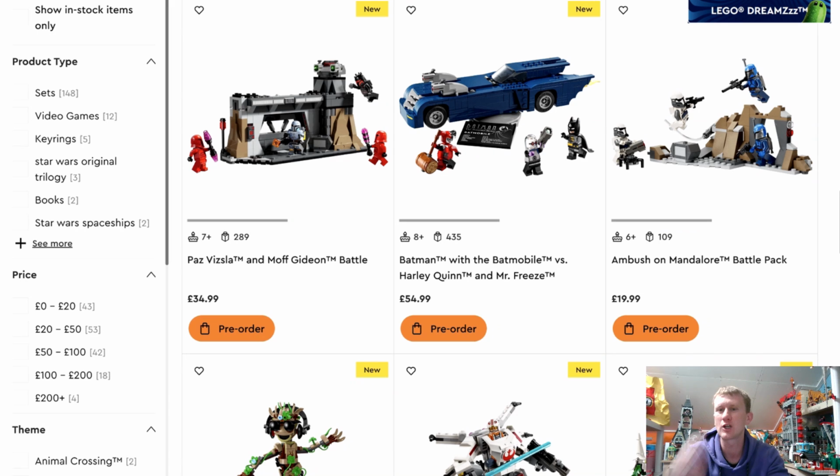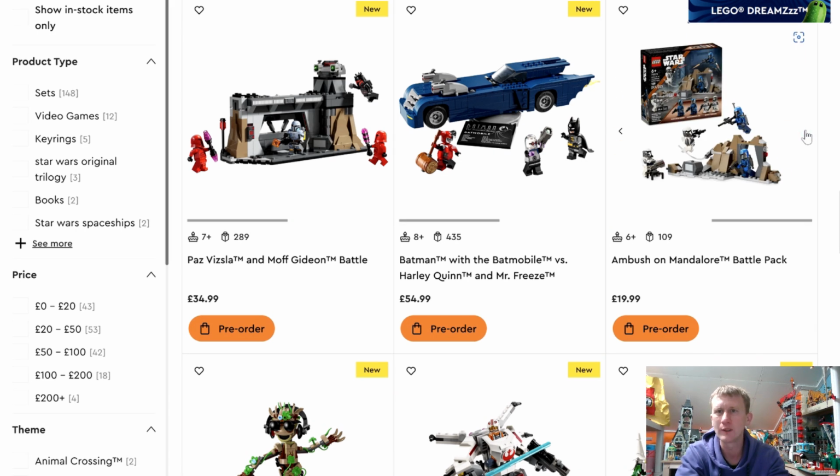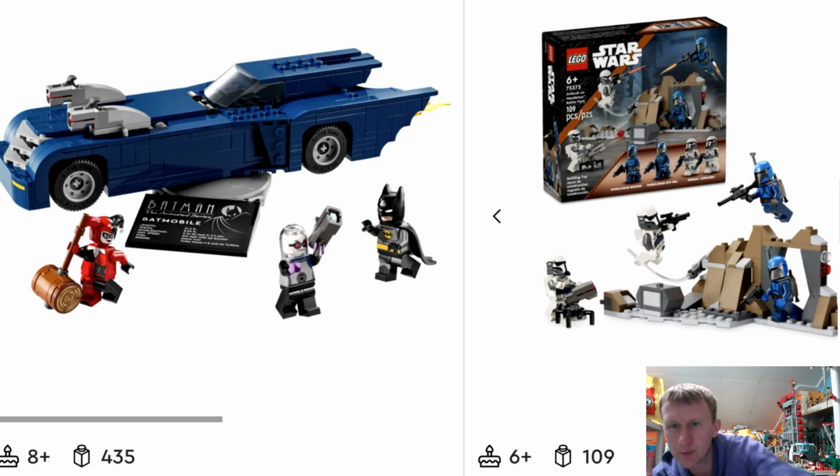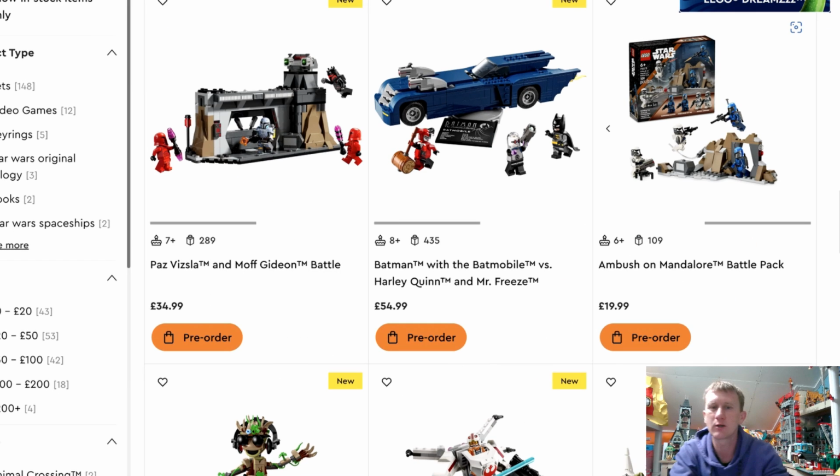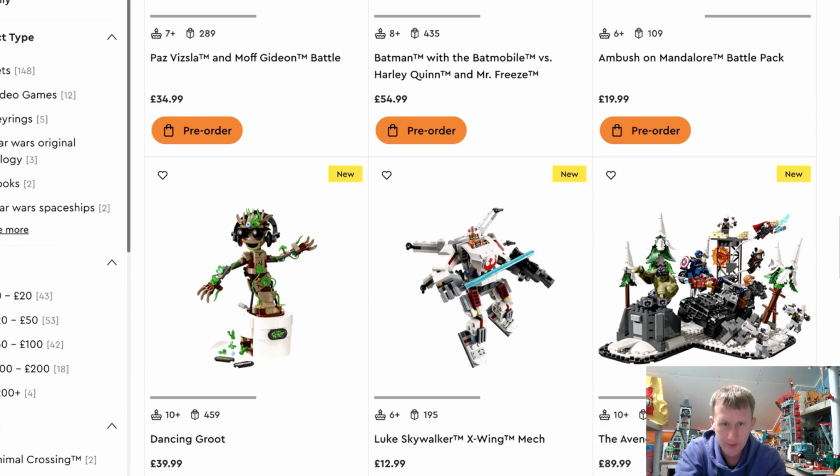We get the Ambush on Mandalore Battle Pack. Nice looking thing. And you get four of them, and it's 20 pounds for that, and you get 2 commandos. Commandos, that's something completely different. And you get a warrior and a night owl. There we go. And then we have the Dancing Groot that we have covered.